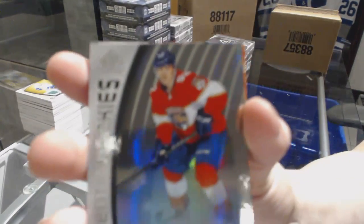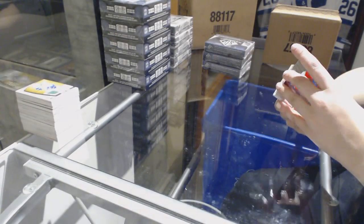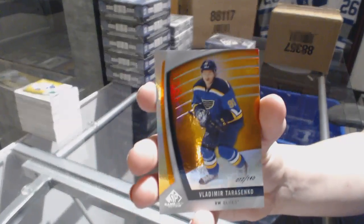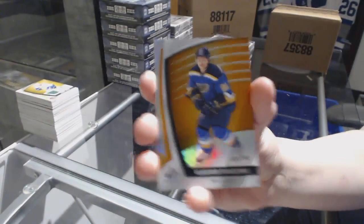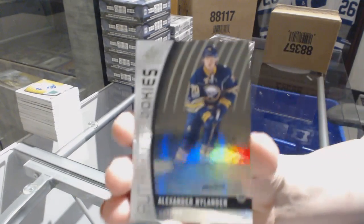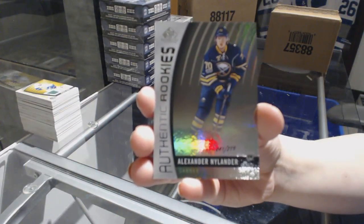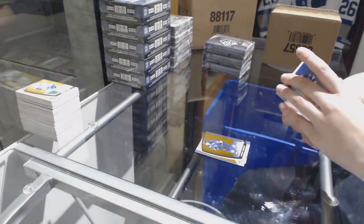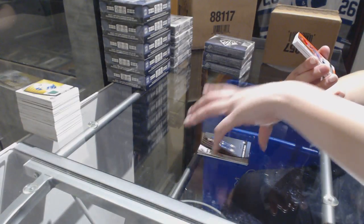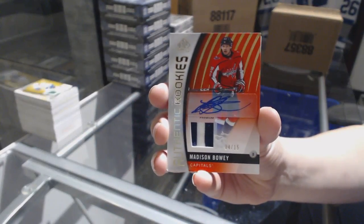Mackenzie Weegar, number /223 for the Florida Panthers rookie. Number /140, orange for the Blues of Vladimir Tarasenko. Number /219, rookie rainbow of Alex Nylander for the Buffalo Sabres. We've got an authentic rookies patch auto number /15 for the Washington Capitals, Madison Bowey.